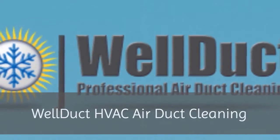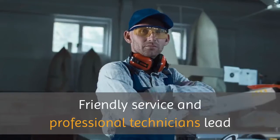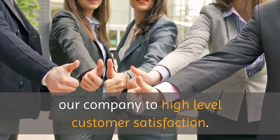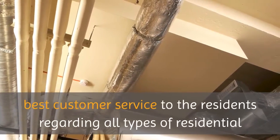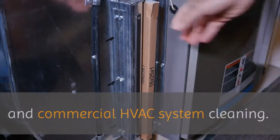WellDuct HVAC air duct cleaning. Our goal is to educate our customers. Friendly service and professional technicians lead our company to high-level customer satisfaction. WellDuct Professional Air Duct Cleaning has been working hard to provide the best customer service to the residents regarding all types of residential and commercial HVAC system cleaning.